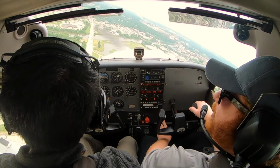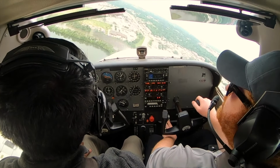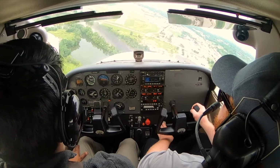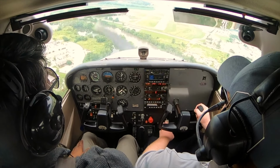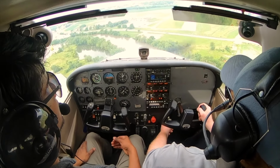One of the cool things about a power off 180 is you don't have to make them square. You want to keep the runway in sight at all times. So I'm a little high. That's fine. Let me slip just a little bit. Lower the nose. I'm going for the top of the numbers. Alright?